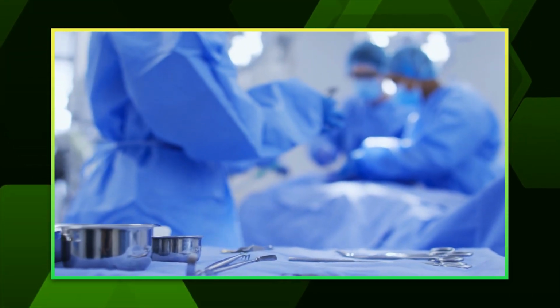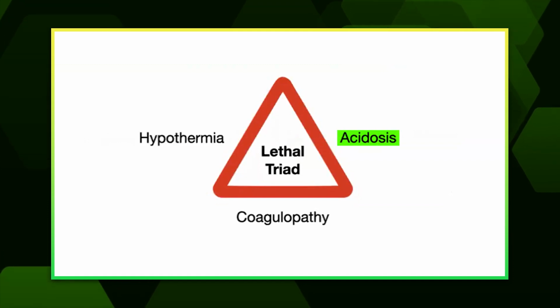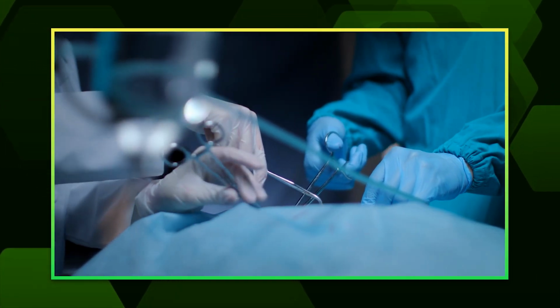For those kinds of injuries, or that kind of patient population, we want to decide on damage control early. Why? Because we don't want to reach this endgame. The lethal triad. The triad of hypothermia, acidosis, coagulopathy. Because when you reach this point, your patient is really spent. And you are looking at a 96% mortality in 24 hours. So you want to cut the process with a damage control surgery before you reach that end game.